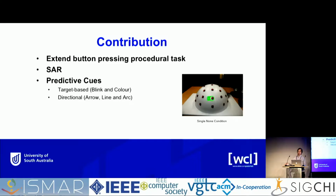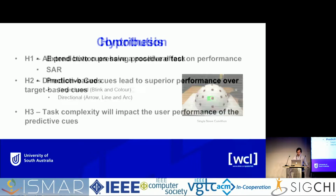One being target-based cues, where you would have the current task shown as we do here for the baseline condition, and then maybe an additional annotation that will either be blinking or a different color. And we also have directional-based cues, which will be an arrow, a line, or an arc located around the current task, pointing in the general direction of the next task location. We'll go over these in a couple of slides down the track.